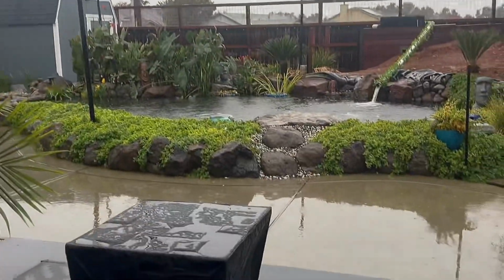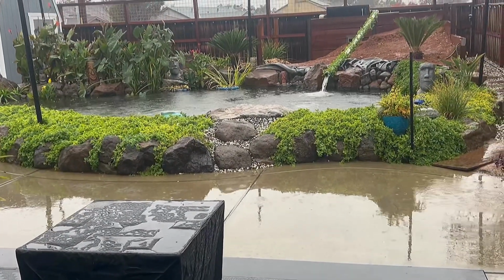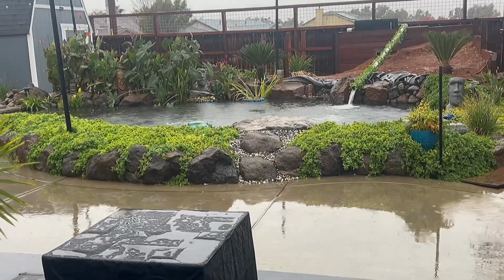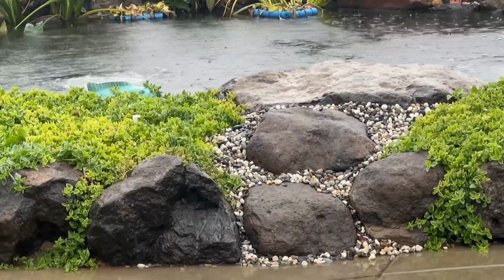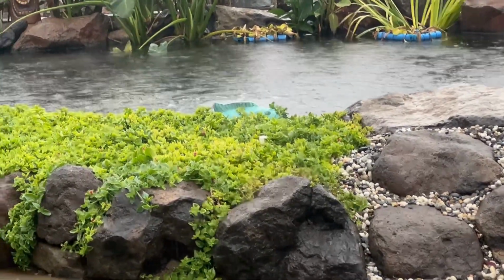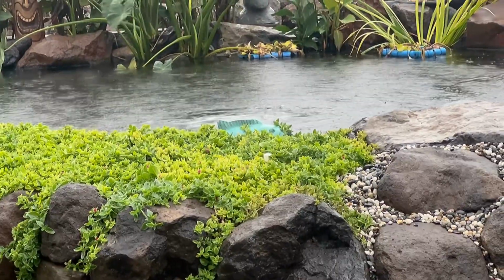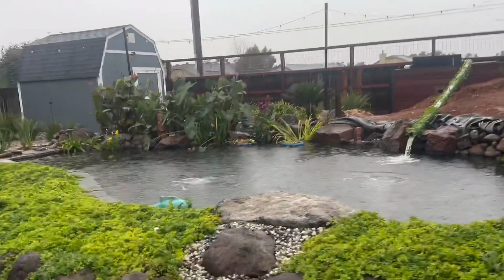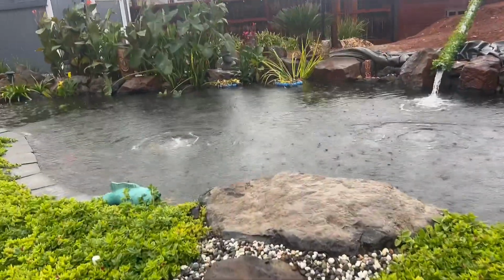Now I'm under the patio here in the backyard, and I gotta go out there and fight this weather to shoot this content for you guys. But it's super interesting when it comes to overflow on a big pond like this. So let me show you a couple things. Let's go out and face this rain. Wow, there's a bunch of birds flying in the air, so I guess it isn't coming down that hard, but I feel the drops. But here is Tiki Falls.